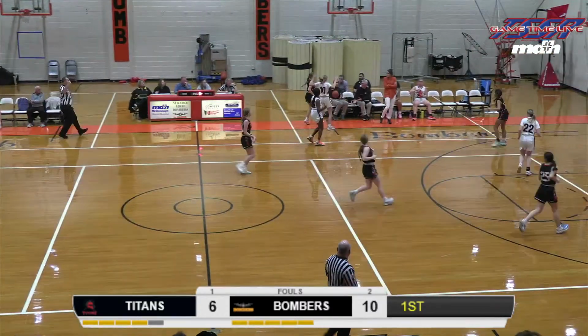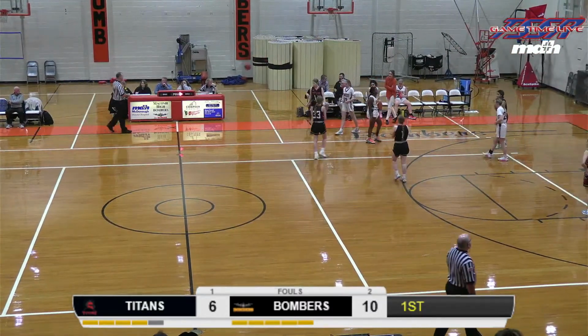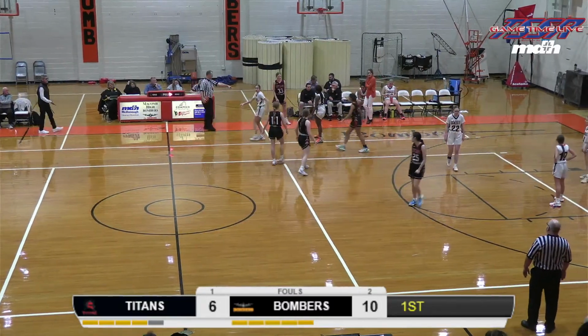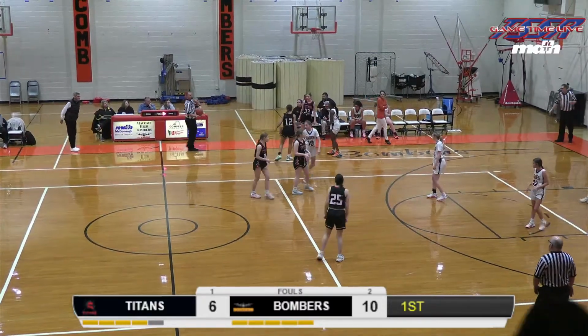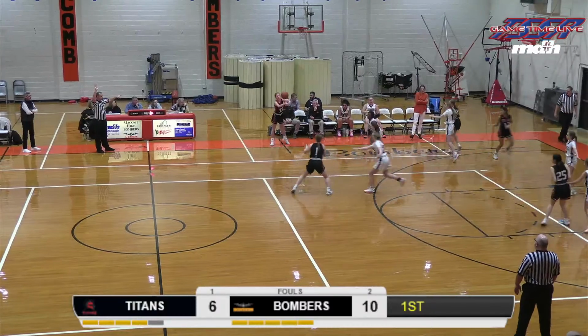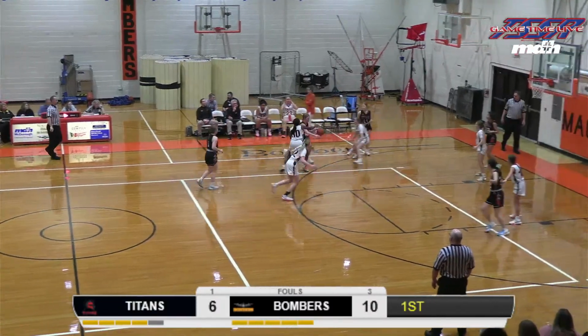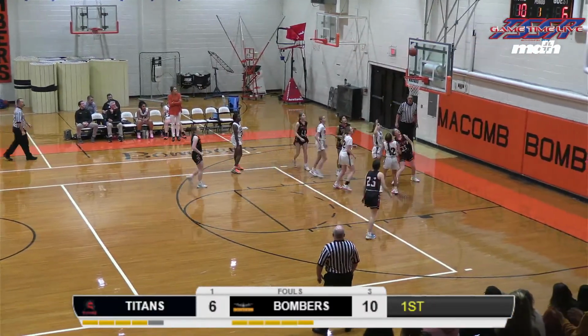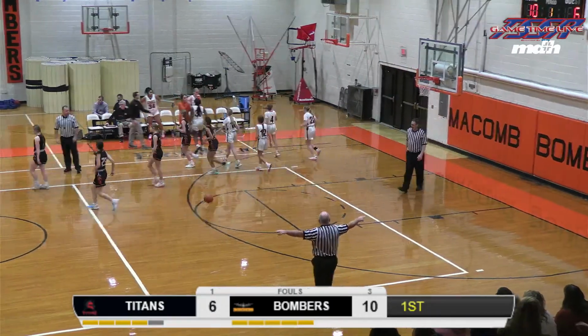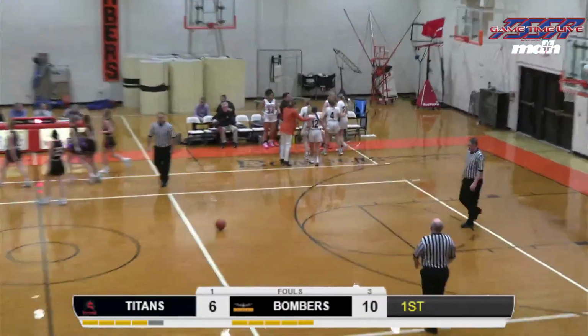Gets it in. Grothow is bodied up there along the sideline. They're going to call a foul on Aubrey Holthouse, I believe. Sure do. Combs third, her first. 3 seconds to go here. Quickly back into the inbounder. Drive inside. Layup won't go. Don't think it would have counted anyway. And that's how the first quarter of play will come to an end. Bombers lead 10-6 over the Titans.